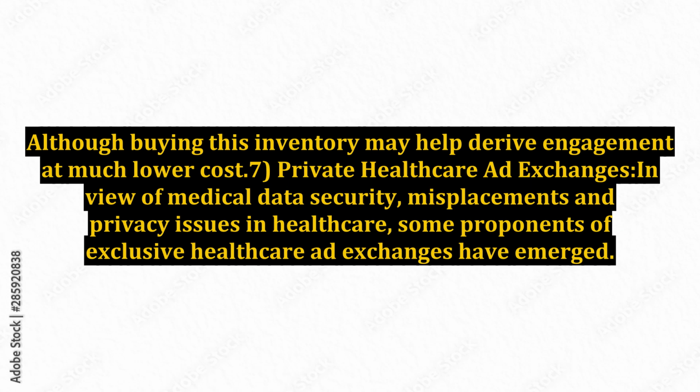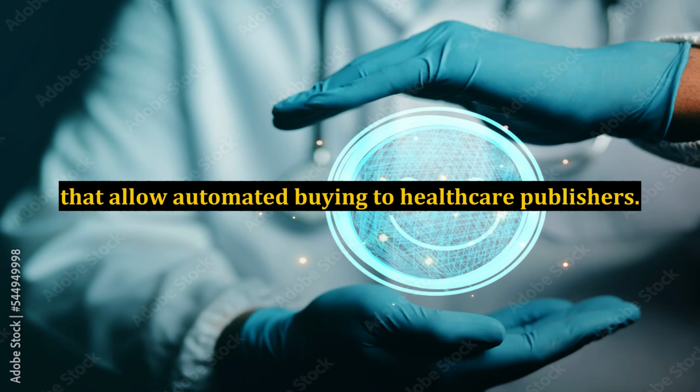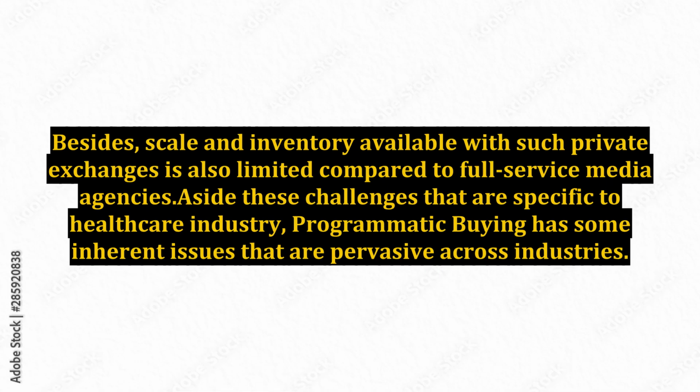7. Private healthcare ad exchanges. In view of medical data security, misplacements, and privacy issues in healthcare, some proponents of exclusive healthcare ad exchanges have emerged. In fact, there are already some media buying platforms in healthcare, like MMM, Compass, etc., that allow automated buying from healthcare publishers. However, given that the transparency and neutrality of an open buying platform would be compromised with such agencies, there is little incentive for advertisers to work with such private ad exchanges. Besides, the scale and inventory available with such private exchanges is also limited compared to full-service media agencies.